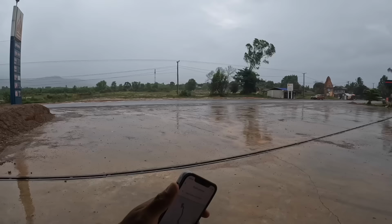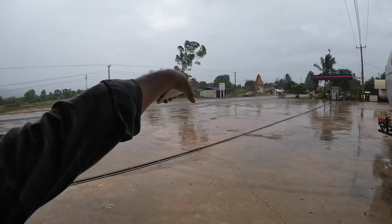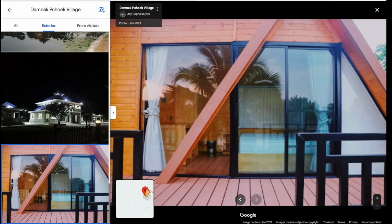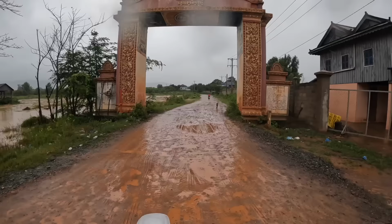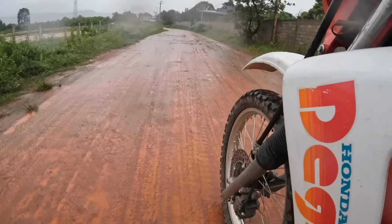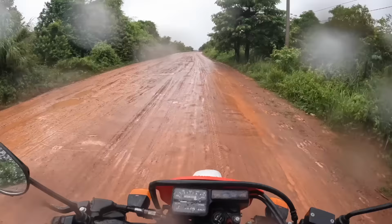So this is a national park actually, and I just checked, there is a resort just 4 minutes away. Inside the road there is a resort, so we'll drive there and hopefully we can get a room for tonight, because it's already 5 p.m. and it keeps raining like crazy, so it's better to stop here. Crazy road, huh?